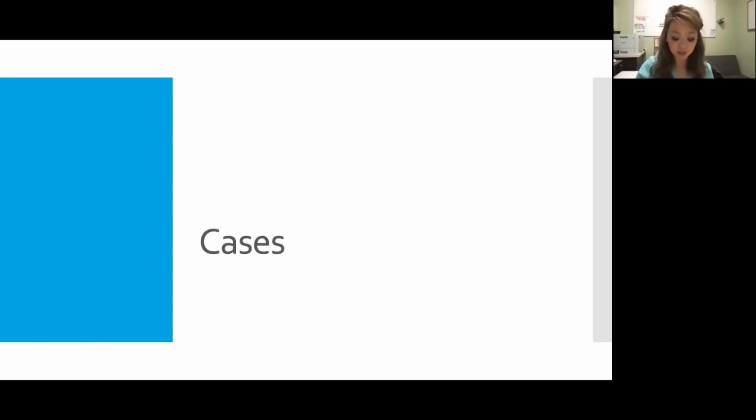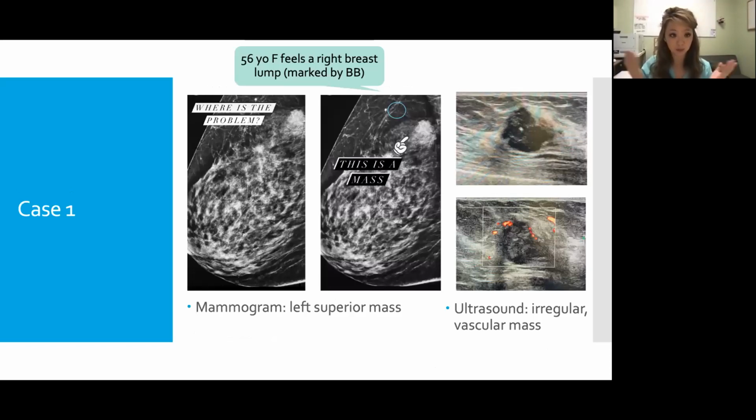I'm going to go through a few cases now. The first one is going to be an example of a breast mass. So I'm showing you a right breast mammogram from a 56-year-old. She's feeling a lump here. And it's actually marked by this BB here. The circle's a little bit off, but there's a BB here. And the problem is going to be in the way far back of her breast. As you can see, this density looks so different from the rest of her breast tissue. This is what she's feeling.